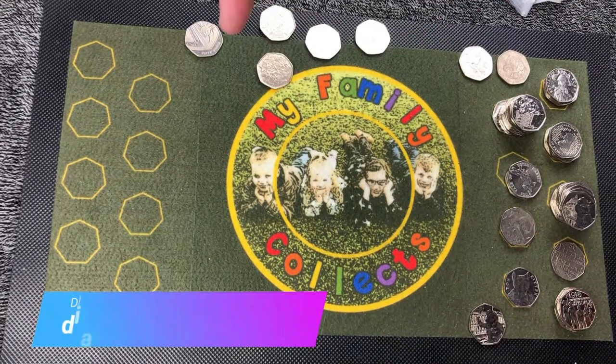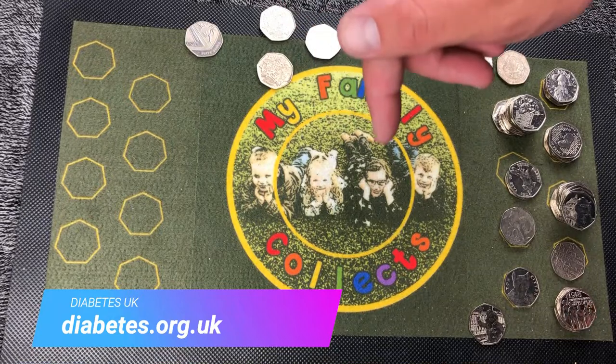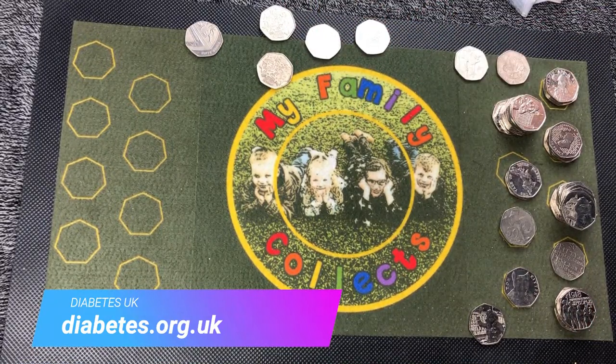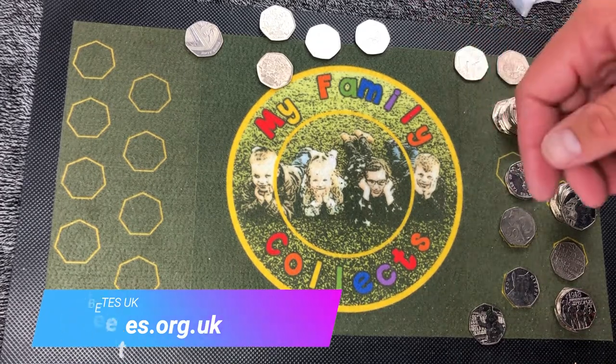Stay tuned about Diabetes UK. I'm in touch with them just now, and hopefully we're able to do a little bit more fundraising for them. But anyway, we'll work that out later.